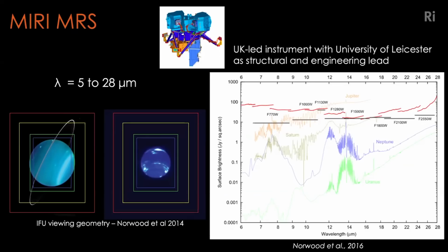Then we have MIRI. MIRI is my favorite instrument because I'm a mid-infrared scientist, but also because it's a UK-led instrument. The University of Leicester, where I did my undergrad and PhD, were the structural and engineering lead on this instrument, which is really cool. And it has similar wavelengths to Spitzer, but it has better spectral and spatial resolution.